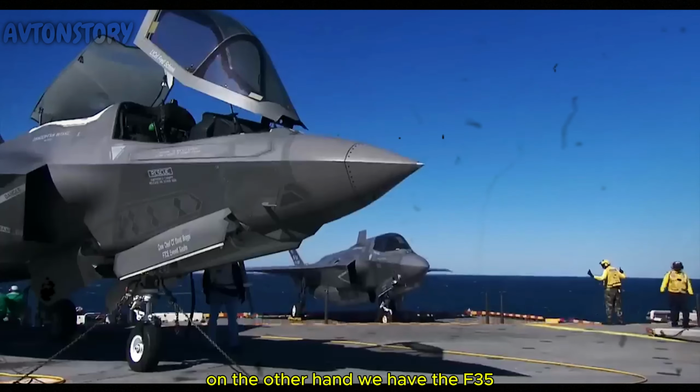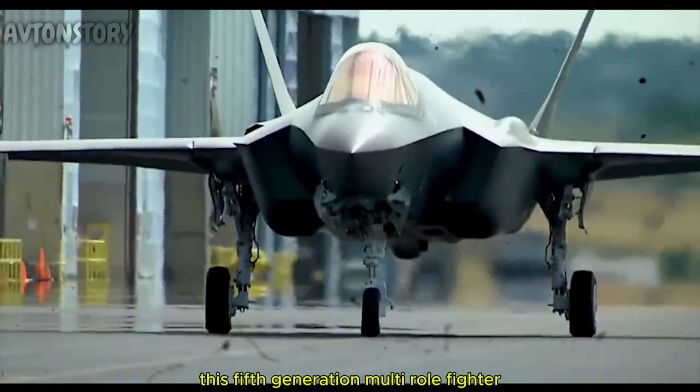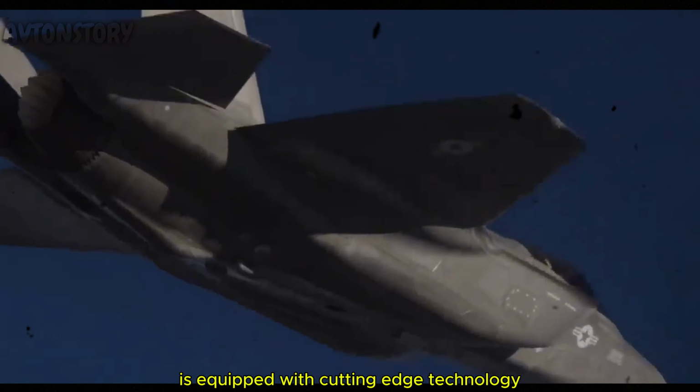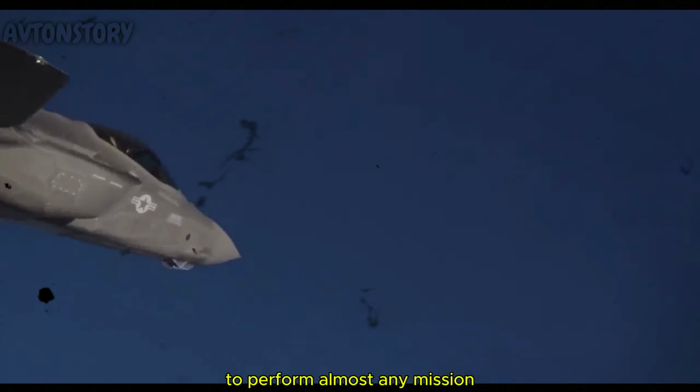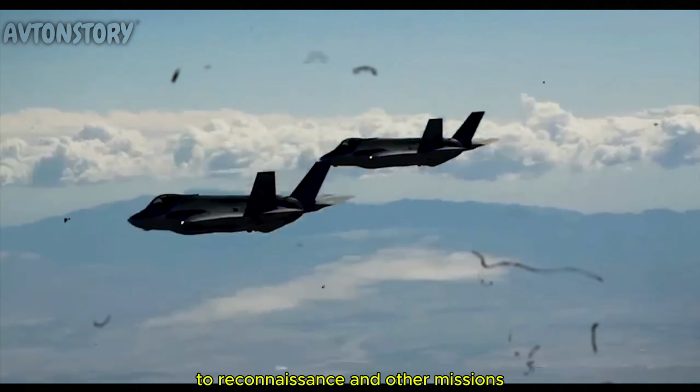On the other hand, we have the F-35, considered the most advanced aircraft of our time. This 5th-generation multirole fighter, introduced in 2015, is equipped with cutting-edge technology to perform almost any mission, from air-to-air combat and ground attacks to reconnaissance and other missions.